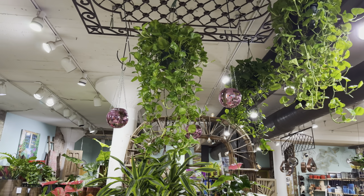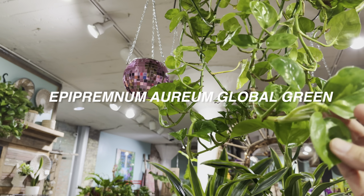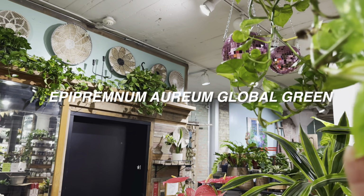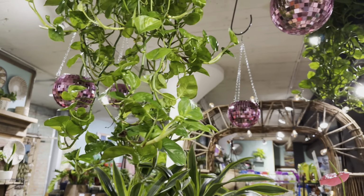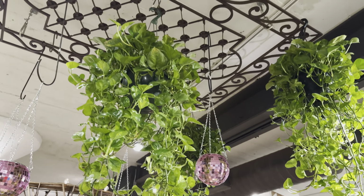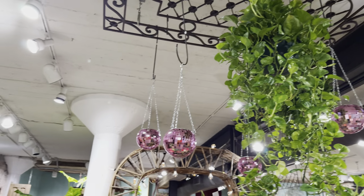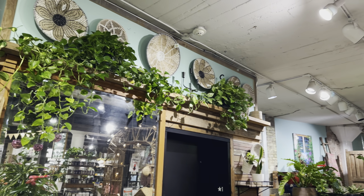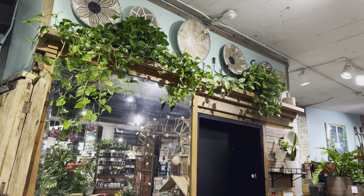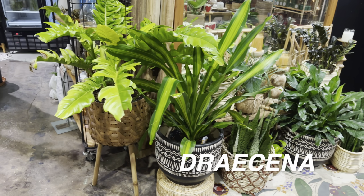But here are some more of these hanging basket plants. Oh my goodness, this is an actual epipremnum aureum global green pothos. I haven't seen large hanging baskets of those. I saw one at Plant Keeper that was trailing 20 feet down, and I was kind of inspired to try to get one, but I think I found a winner. I think I'm going to actually get one of those hanging baskets because I know they were only $39.99 at Ruibals, but you could see there's so many trailing plants. Very exciting. I am thinking about using some of my higher walls to feature that.